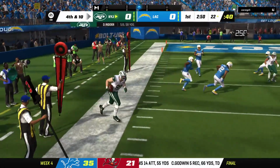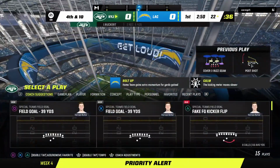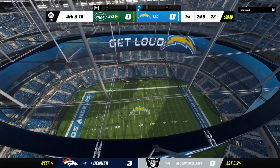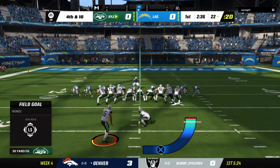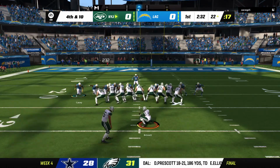Ruckert with it. And he'll be out of bounds as he gets this down about the 21 or 22. And just 3 yards on the catch there. He couldn't get away. And that's going to make it 4th down. Now Harrison Butker for the field goal try, from the left hash, this from 39.